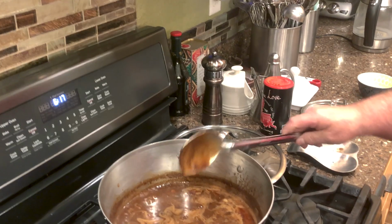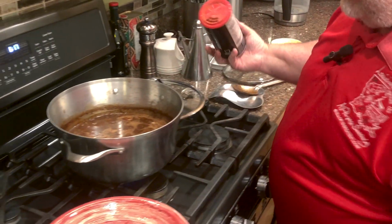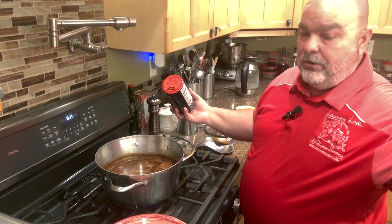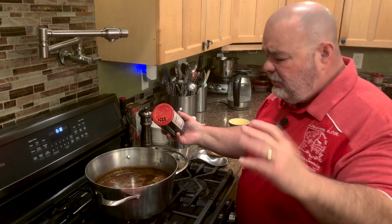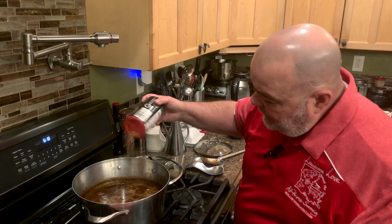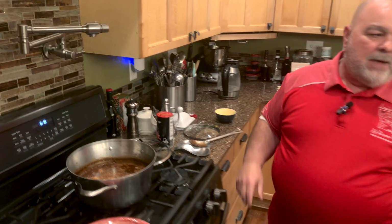So I add a little bit, I stir. I add a little bit, I stir. And when it's looking like the consistency I want, I stop. I could always add more roux, or I could always add more water. So it's not super critical, but just go slow. Add your tablespoon or serving spoon at a time. Let it dissolve. A little bit of Louisiana love, and we on our way to meatball stew.